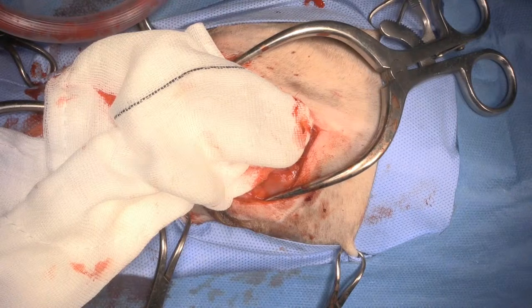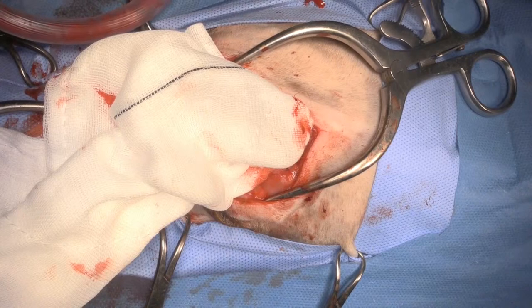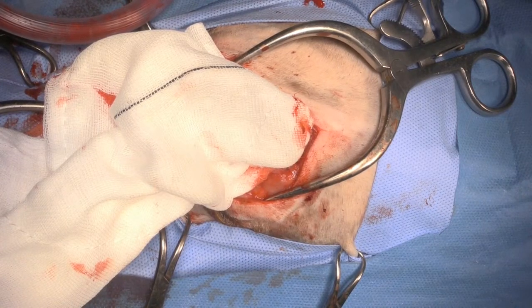So just waiting. How much time has it been? It's 2 minutes left. 2 minutes left, okay. It is the longest 5 minutes of a surgeon's life. Heart rate coming down a bit.